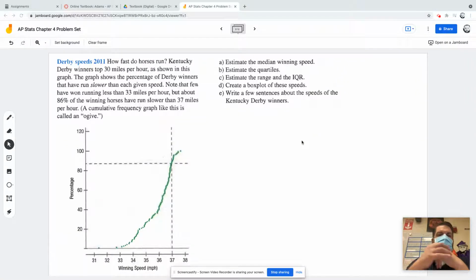So how fast do horses run? Kentucky Derby winners top 30 miles per hour, as shown in this graph here. The graph shows the percentage of Derby winners that have run slower than each given speed. And note that a few have won running less than 33 miles per hour, but about 86% of the winning horses have run slower than 37 miles per hour.